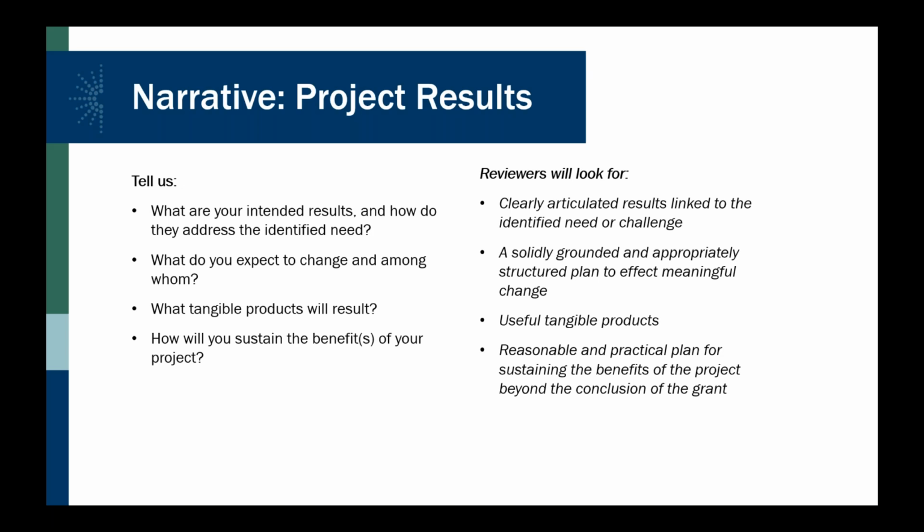Reviewers will register their thoughts about how likely it is you will deliver on these results, how useful the tangible products you plan to create will be, and whether your plan for sustaining the benefits of the project are reasonable and practicable.